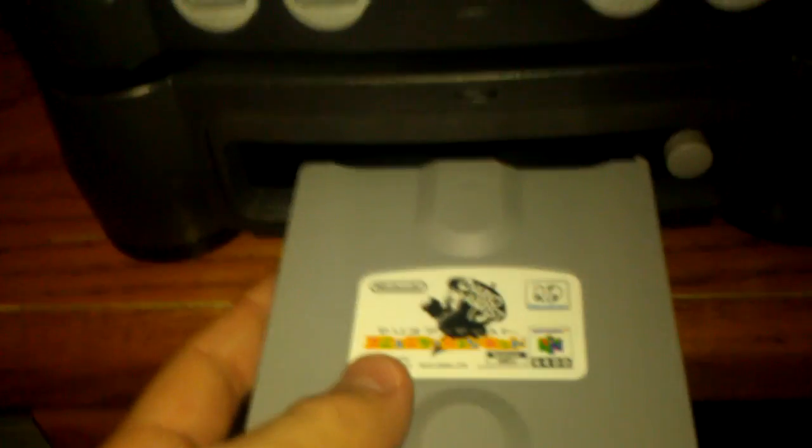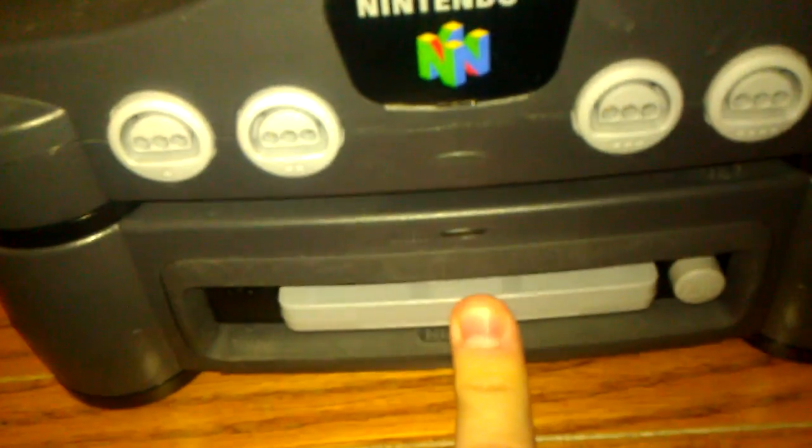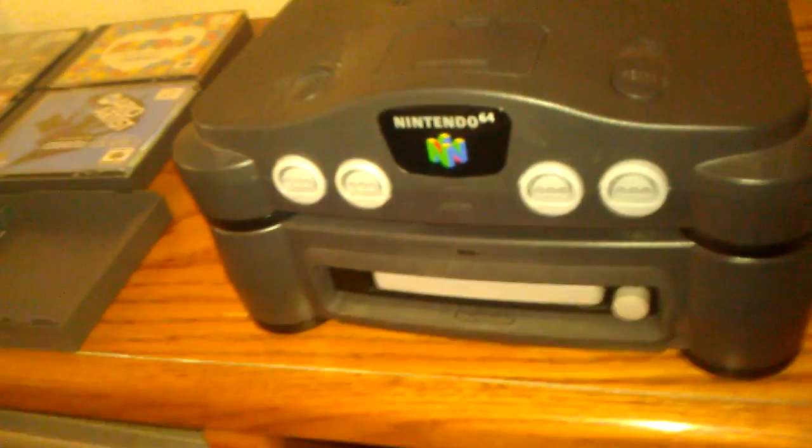Pretty cool stuff. These are awesome because they have more capacity than a cartridge, and stereo sound, kind of like a CD. It just goes into the disk drive like so. You just slide it in. Oops, try that again. It's kind of hard to do with one hand. I now know what everyone on YouTube is always complaining about. And that's what it looks like with a disc inside of it.